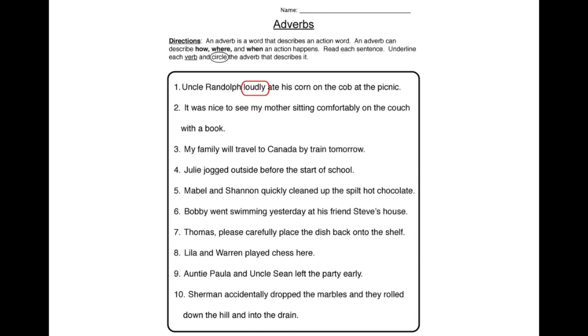It was nice to see my mother sitting comfortably on the couch with a book. Think about what an adverb is. Remember how, where, and when. Maybe look for the verb because it describes an action. My mother is sitting comfortably on the couch with a book. All right, next one, guys.